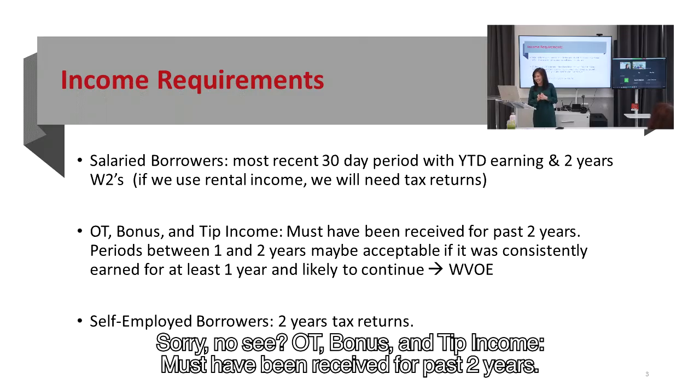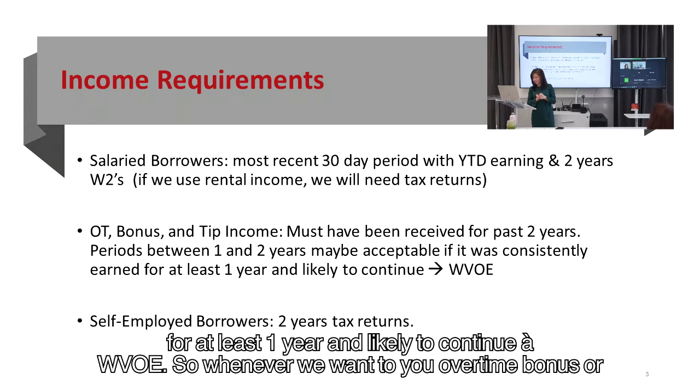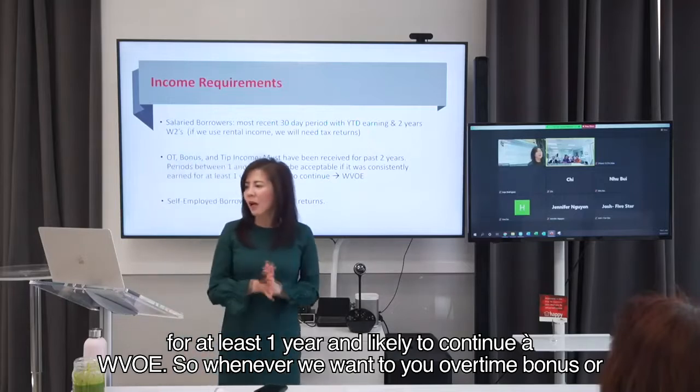see. OT, bonus, and tip income must have been received for past 2 years. Periods between 1 and 2 years may be acceptable if it was consistently earned for at least 1 year and likely to continue. Thank you, Annette.